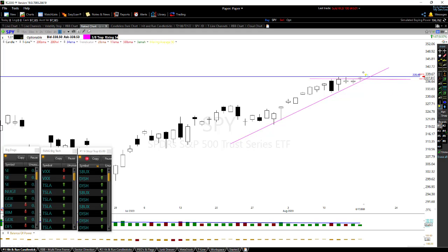So here's what I'm looking for. If we close up in this area, then I'm going to look for buying. Let's get my pen out. I'll look for, say, a pop up and then maybe some consolidation. And that consolidation is what I'll start to look for some buying activity. And that's where I'll look at charts for the Road to Wealth account.